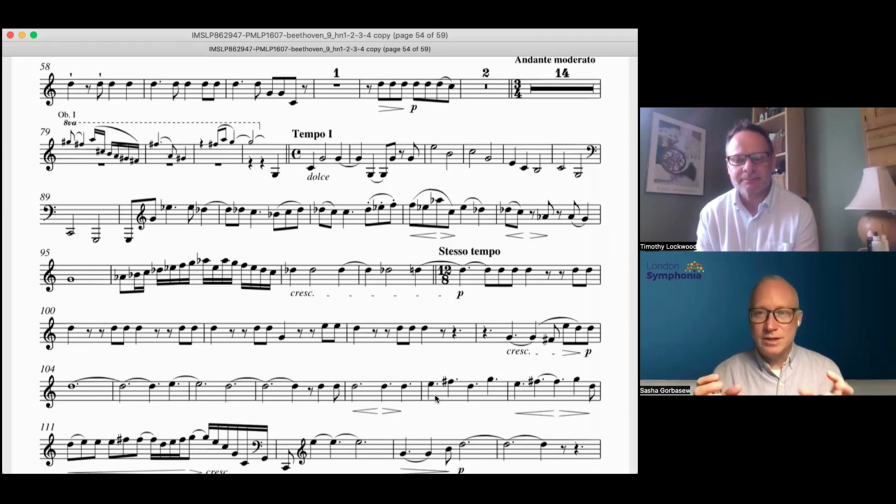But this particular moment, it's just this beautiful piece of chamber music where everything stops and literally the whole orchestra stops, and it's just the fourth horn doing this wonderful F sharp major scale. And you've provided the music. Thank you for that. Just so people can see what it looks like.